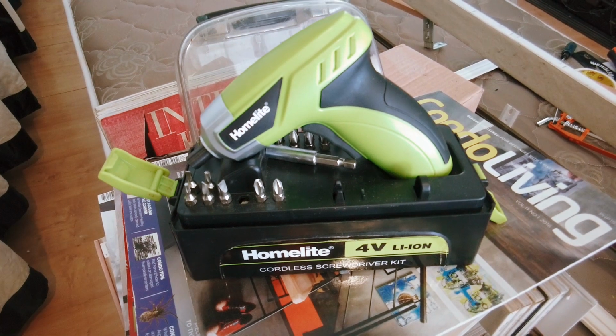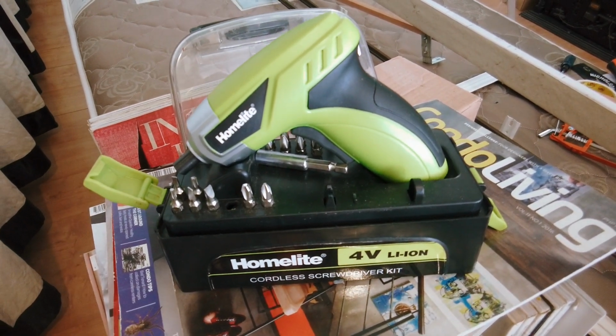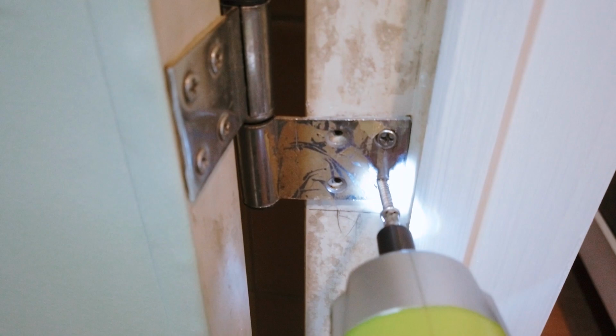First time to use this. I borrowed it from my husband. I don't know how to use it yet, but I bet it's gonna be easy peasy because I'm gonna attach the door to the door jamb. There you go.